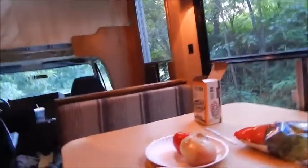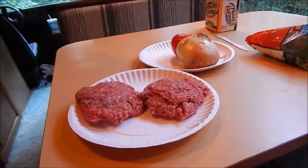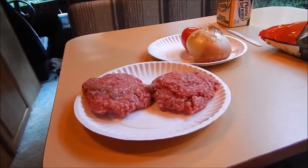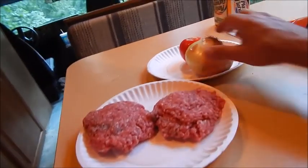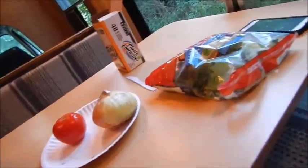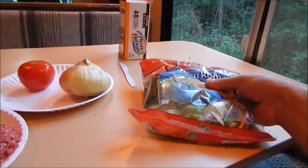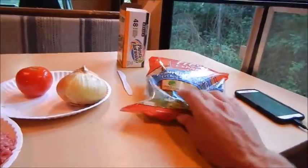All right, so we're starting to get ready to make dinner here. You wonder, what does Brian eat for dinner while he's out at camp? Well, tonight's specialty is hamburgers. I went over to the local grocery store in this part of the country, the Piggly Wiggly. Got 90-10 ground beef, nice sweet onion, tomato. I don't usually buy a whole head of lettuce because it's just me and it usually goes bad before I finish it. So I buy one of these every once in a while, the Fresh Express. And I like romaine lettuce.